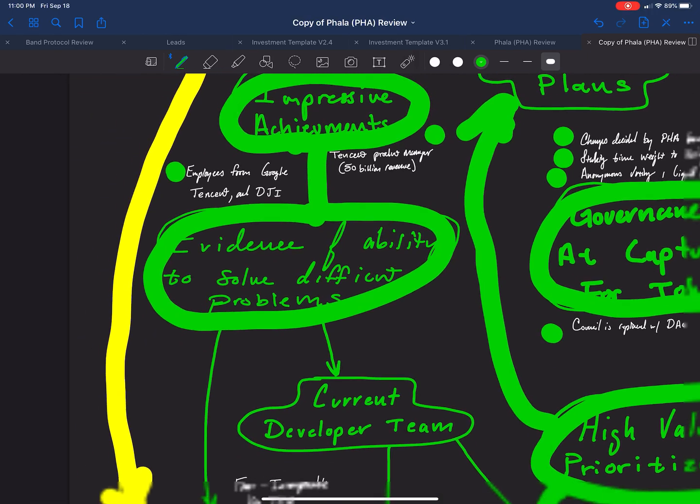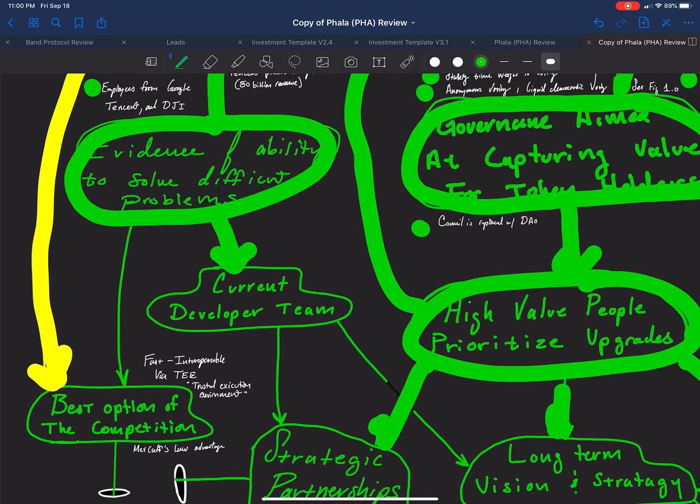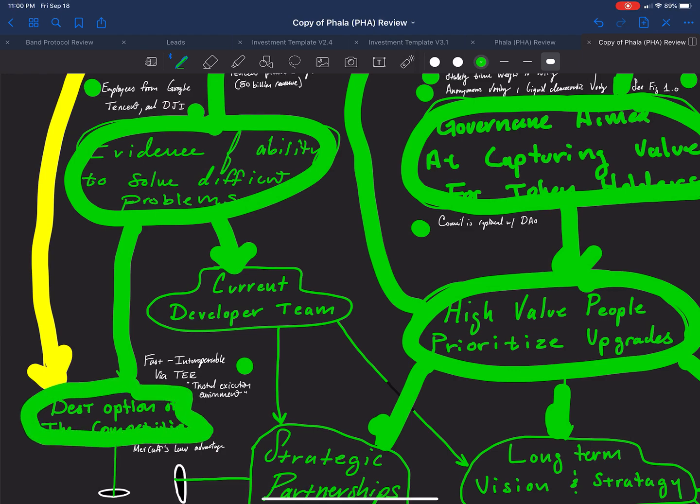So, evidence of ability to solve difficult problems, I would say, yes, the team has that ability. A lot of them have pretty cool experience. And this DJI is hardware experience, which is pretty cool. As I said, they have something called the TEE, the Trusted Execution Environment. So you've got to have the hardware experience when you're writing code that will sit on top of users' hardware. So the best option of the competition, they claim to be that, and I think they might be.